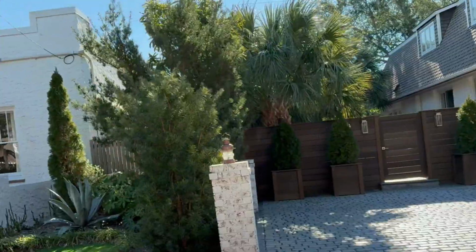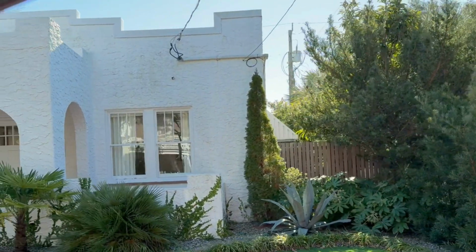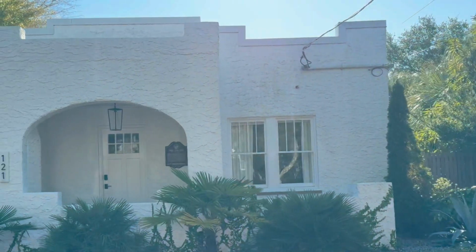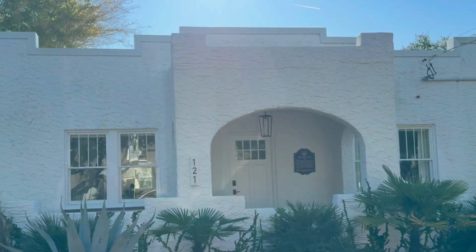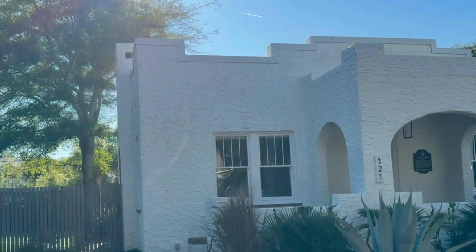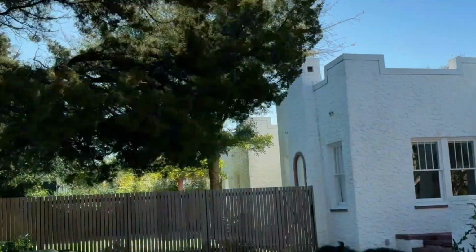Oh, here it is. Isn't this cute? Now, we can't go in because someone lives here. It's their home. But you can see it has been really nicely restored. They've done a wonderful job. Just a lovely house.